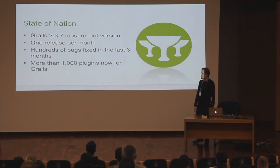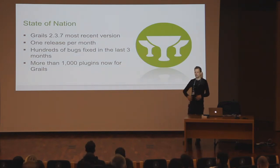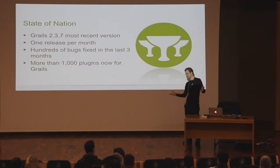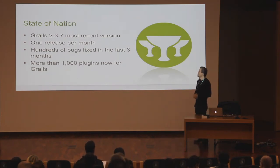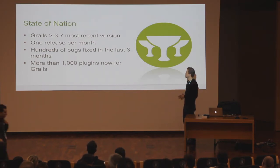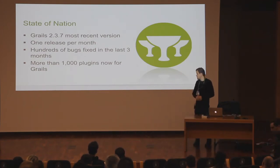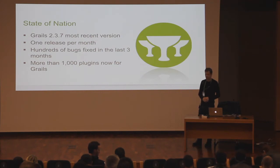So where are we? In the world of Grails, 2.3.7 is the current release. Out of interest, who here is using 2.3? 2.2? 2.1? Few hands, okay. So we've been trying to do like 1 release per month, just to keep up with the issue reports and so on. We've fixed loads of bugs. Interesting fact as well that Grails passed 1,000 plugins a few months ago. Pretty impressive statistic now.